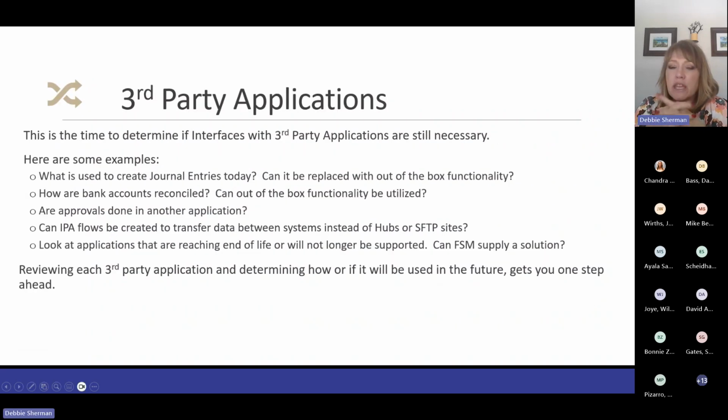All right, third-party applications. This is the time to determine if interfaces with any third-party applications are still necessary. Again, like I mentioned before, you'd be surprised how many organizations put together that list of RICE and realize, oh my gosh, I didn't know we still had this. Oh my gosh, we don't use that anymore.